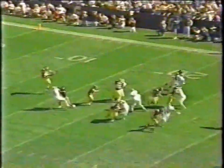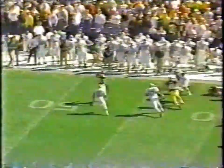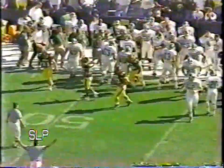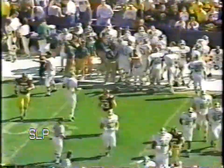On fourth down, Nick Gallery with the punt. It's going to be returned across the 45 by Marvin Wright, a reserve wide receiver. A 44-yard punt, a 5-yard return.